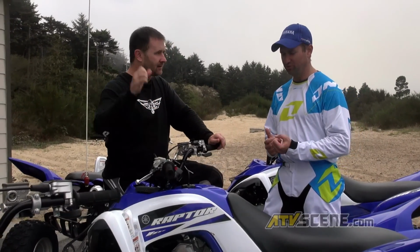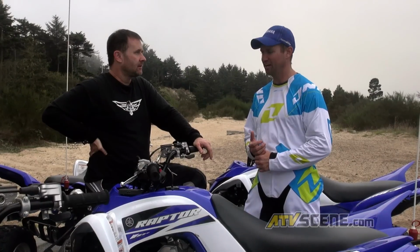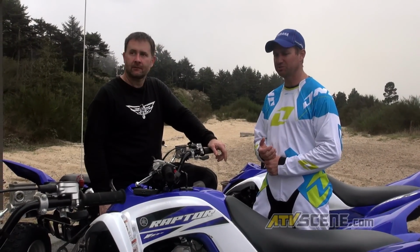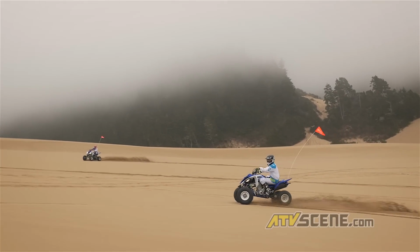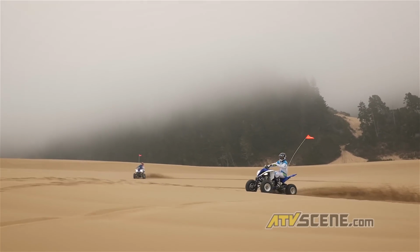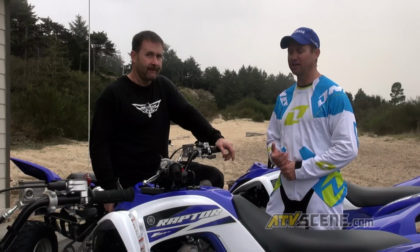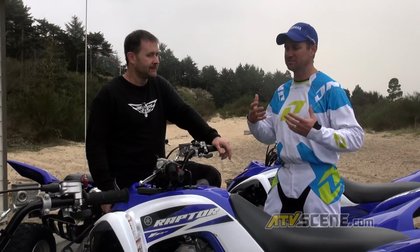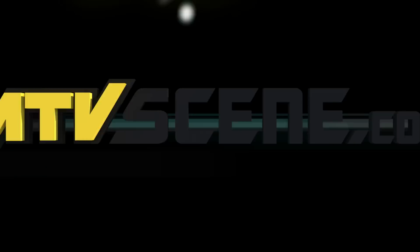The 450 is a hybrid machine. It's definitely high performance and on your game. It wants to be ridden hard. The Raptor has big torque and low RPM. You can chug the thing in third gear and just cruise, or you can get on it and ride it hard, and it does both. So it's a great combination. Again, just that balance of comfort and performance and lightweight and handling. It's the complete package.